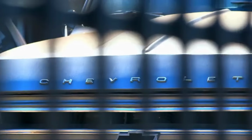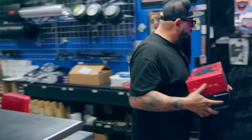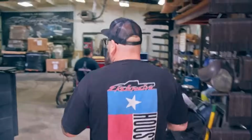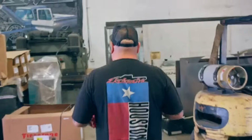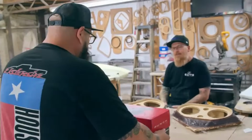So growing up, my dad always had different kinds of cars. It was a running joke in my family that every time my dad went on vacation, he got a new car. After high school, I got real heavy into cars. I met an owner that owned her own truck accessory shop. And from that day forward, I fell in love with helping people build what they wanted to build.